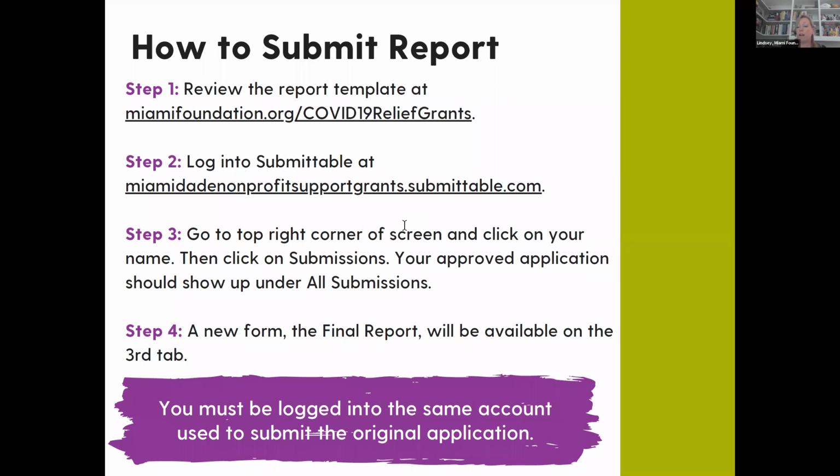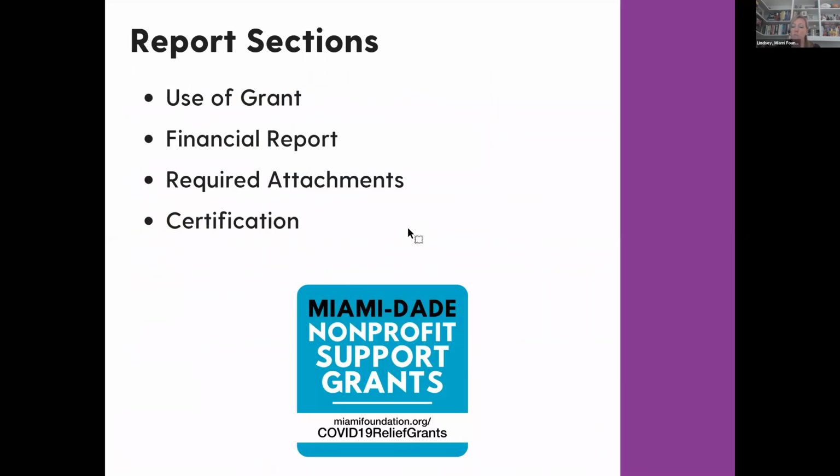Within the final report guidelines, there are really detailed instructions on how and where you can visually see this final report in Submittable. But as you're doing this, if you need any help at all, the quickest way to get help and get the answers you need is to send an email to support@miamifoundation.org. The report should hopefully be relatively easy for most of you to complete and hopefully will not take more than an hour of your time at most.